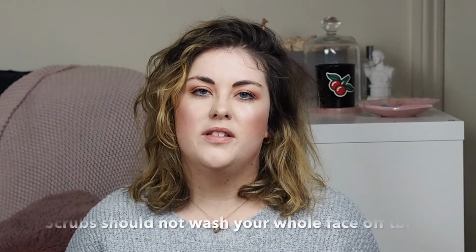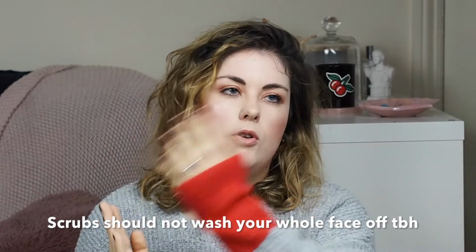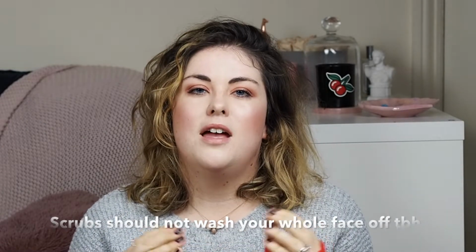I really like the one from Ren, which is called their Ready Steady Glow Daily AHA Tonic, and it's super gentle, so you can use it pretty much every day if you wanted to. There is a physical one I like from a brand called Bybee. It's called Prime Time, and I think if you're going to look for something that is abrasive in texture, you want to find something that's not too scrubby. You don't want to just use it and then basically wash your whole face off. It wants to make a difference, but you don't want it to be really hard.